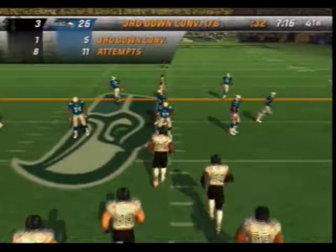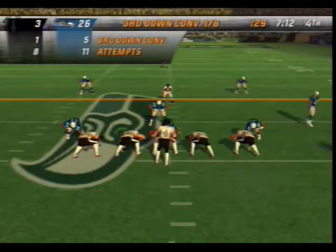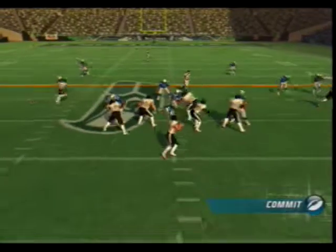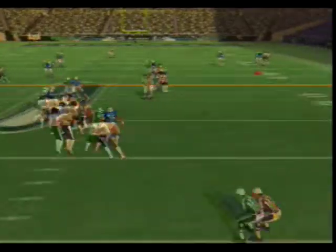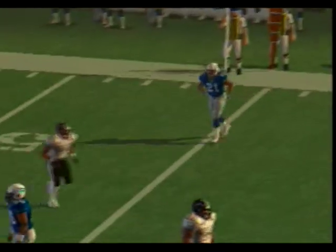Eighth play of this drive. Ball on the 46-yard line. This team has to start converting on third down if they're going to be successful. Throws it, knocked down. Phillips had the coverage on the play.